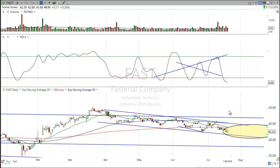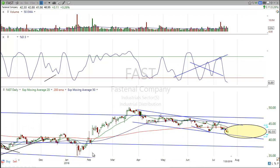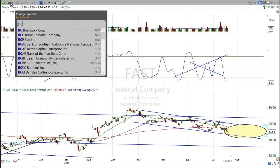Daily here is just oversold. It's in a recognizable pattern. Everything looks good. I think that weekly could really scream. So, we got that one. Now, BCR came up today on my scans.